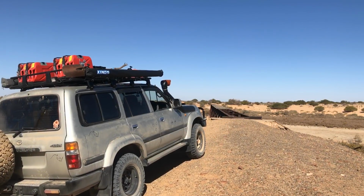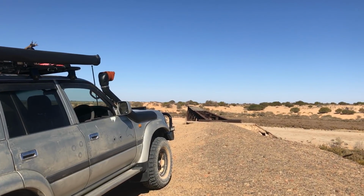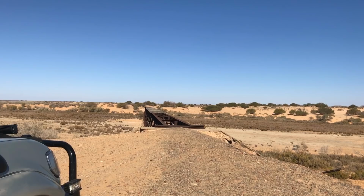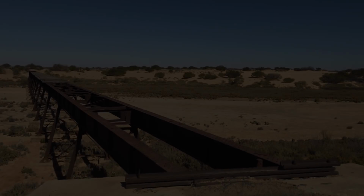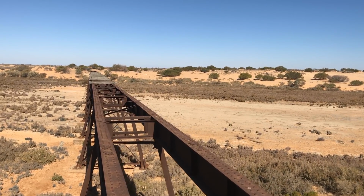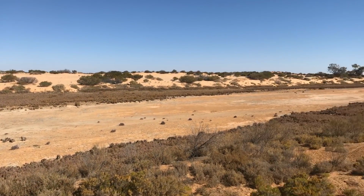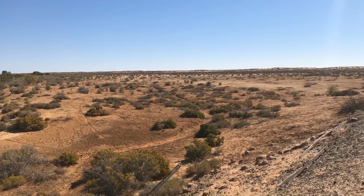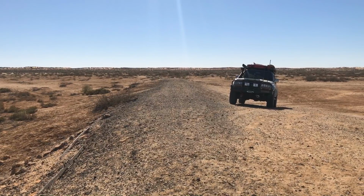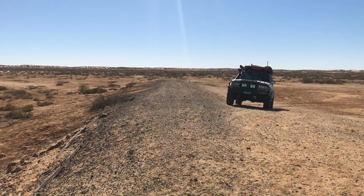We just pulled up to another remains of the Ghan track, and this one is actually a bridge. So there you are, there's the bridge in the distance there. In the distance you can see some of the sleepers are still intact. Basically the track came from there. It's all buried under soil erosion, and it's underneath just where the truck is parked.